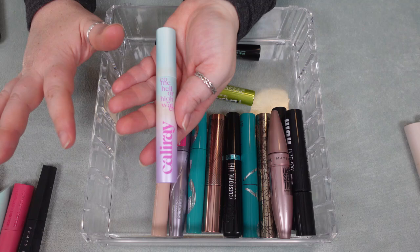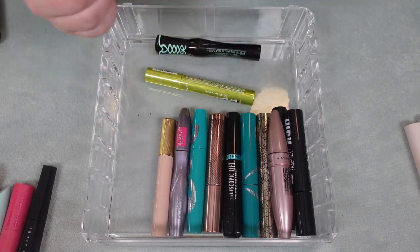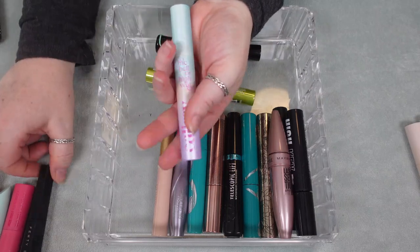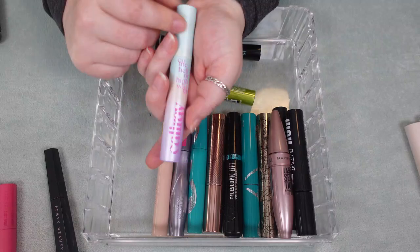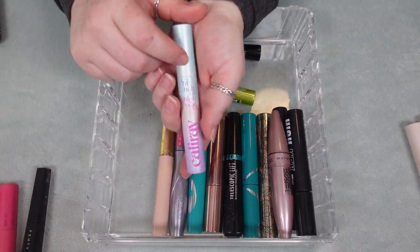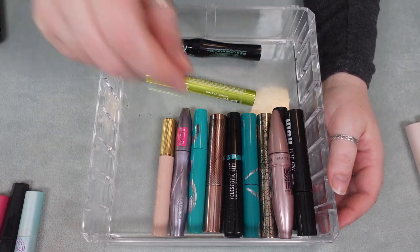I really recommend this though if you're looking for a tubing volumizing mascara that is pretty darn smudge proof. The thing with Fenty is if it's humid, it smudges. If I knew it was gonna be a super hot day, I would rather reach for this one, but I'm gonna hold on to that and finish it up because it doesn't have a whole ton of life left.